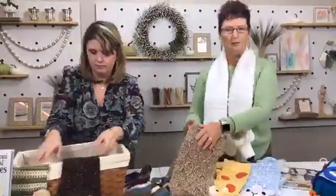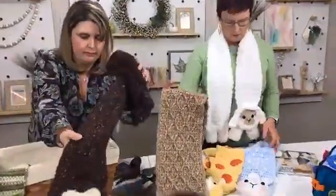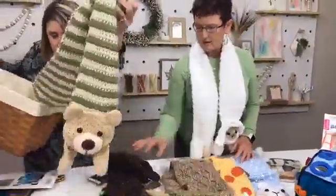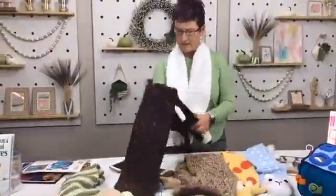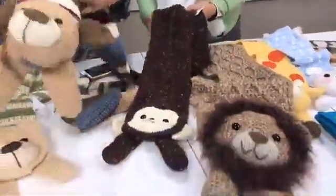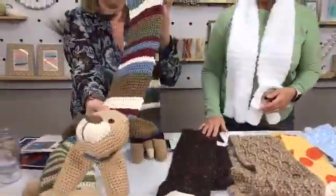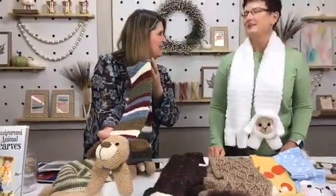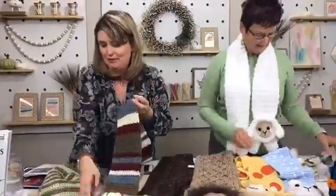It's got this great cable in it. That's a really cool design. The rabbit's got a little bit of a popcorn. And then the monkey's very cool. He's got a cable up his back. You can see how that works. And then we've got some self-striping yarn here for the little dog. A little puppy. Yeah. And the cool thing is in this book, they all have names. They do. So I just think that's super fun.